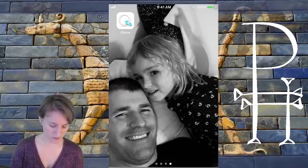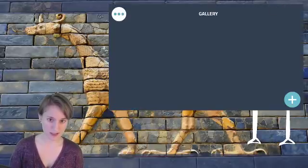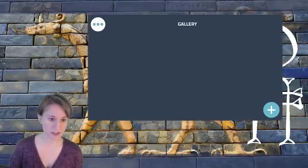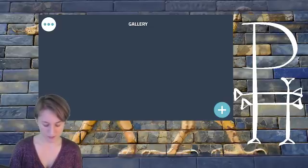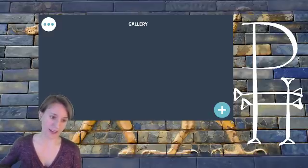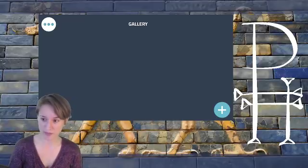Let me get that fired up. So this is the app. Let us move that down a little bit. There we go. So this is the app. This is what it looks like when you load it up. If you have already taken various scans, they'll be viewable here in the gallery area. I have not done any, at least none worth saving, which is why my gallery area is empty.